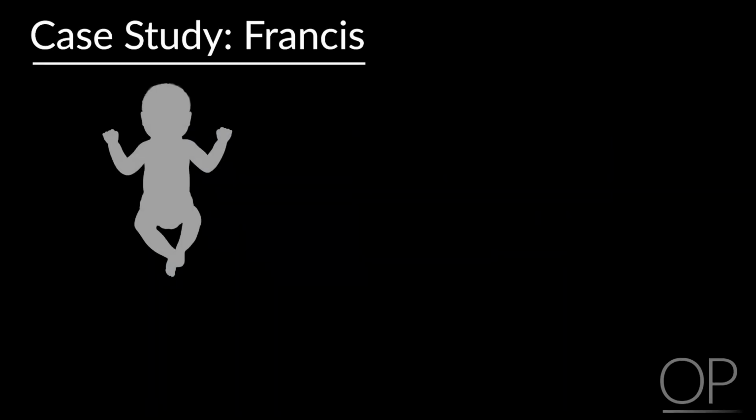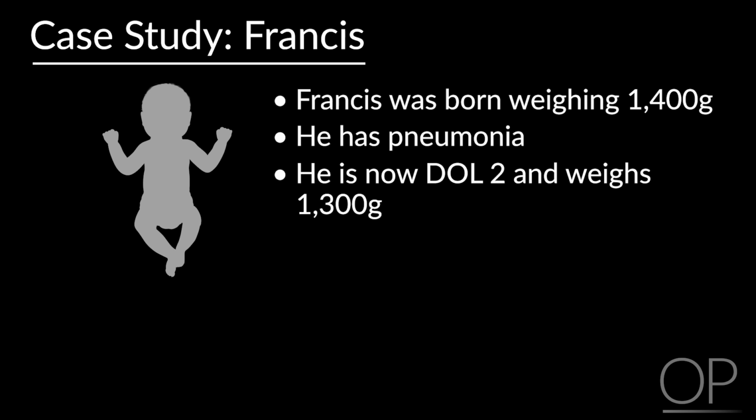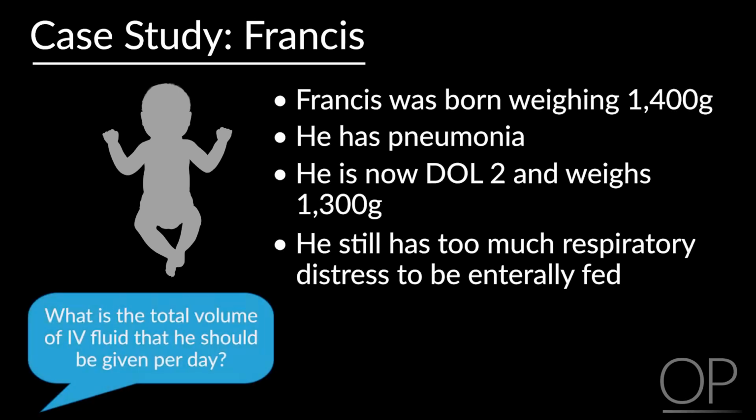Let's practice. Francis was born weighing 1,400 grams and had pneumonia. He is now day of life 2 and weighs 1,300 grams. He still has too much respiratory distress to be enterally fed. What is the total volume of IV fluid that he should be given per day?